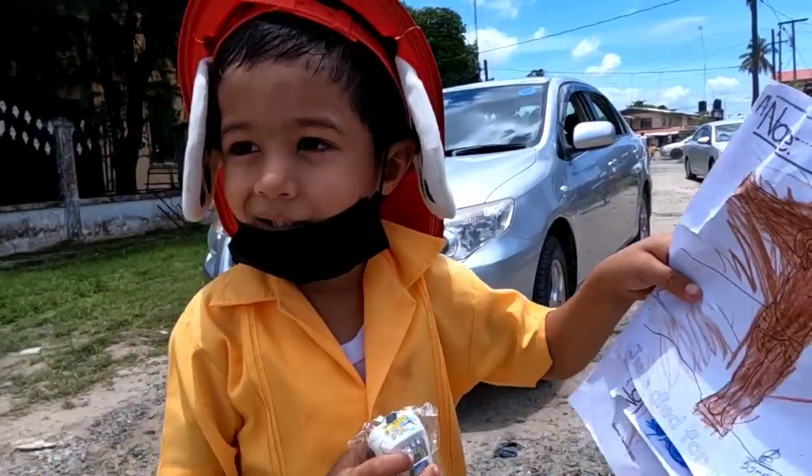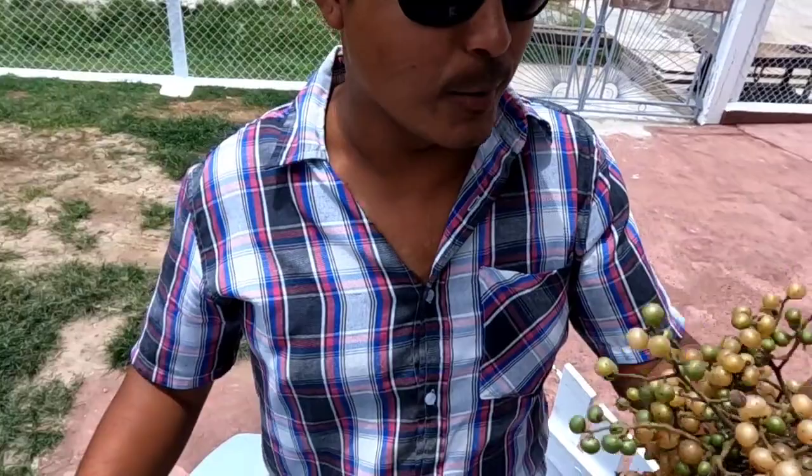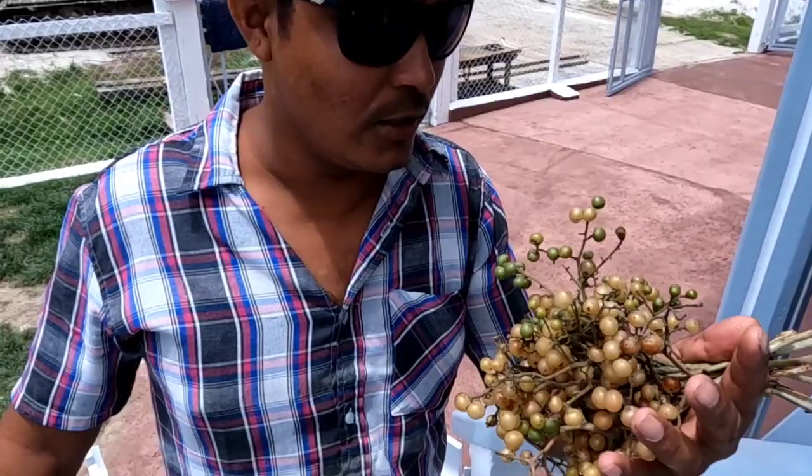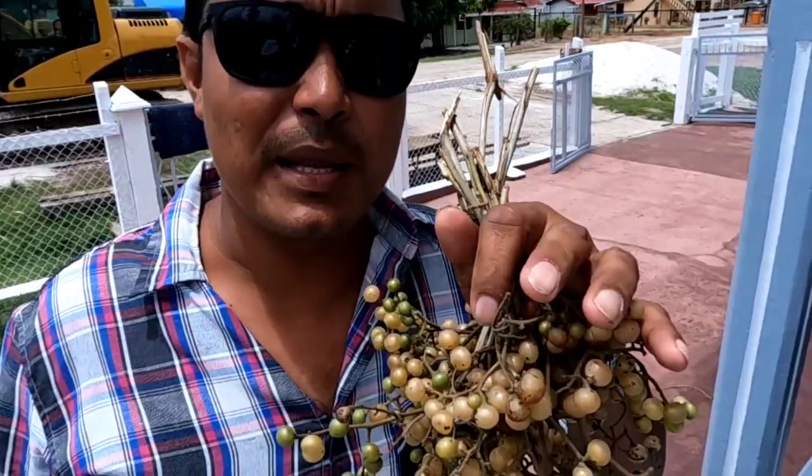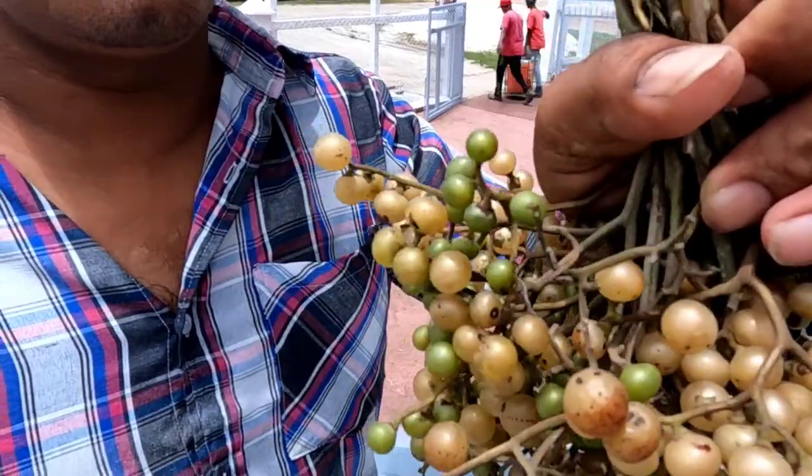What you got there? I have the gamma chair here. This is what I paste the kite with. So we went and got some from the tree. This is what we're going to use to paste the kite. This is the original way of pasting kite, not a fancy paste in a bottle. And this is the right way of pasting kite, from small going up. Gamma chair, you know, is kite paste. You'll see it later.